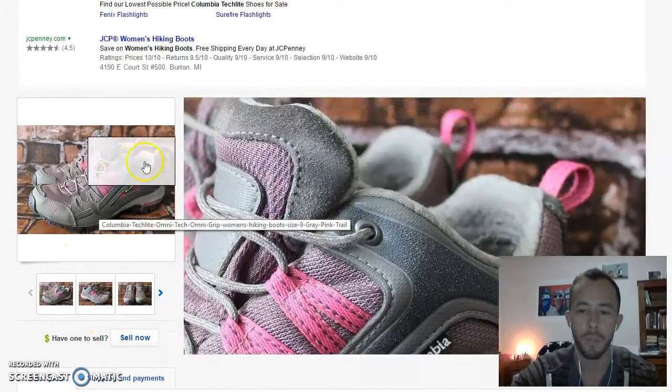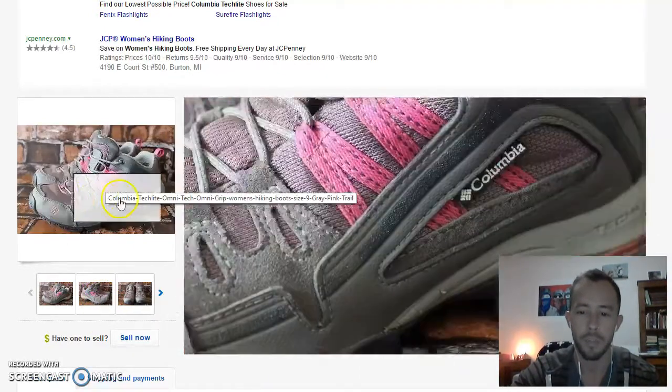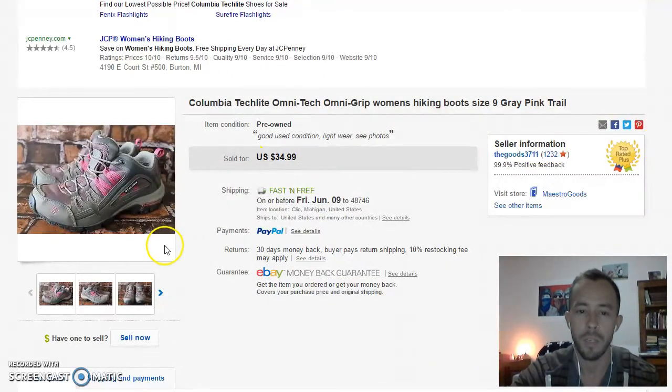This was a pair of women's Columbia, basically trail running shoes, in pretty good shape. They did have some wear. I got these for $3.99 at a Goodwill, and they went for $34.99.